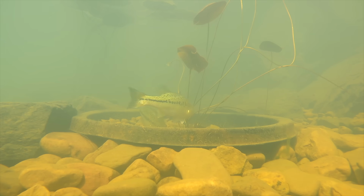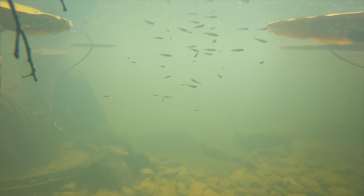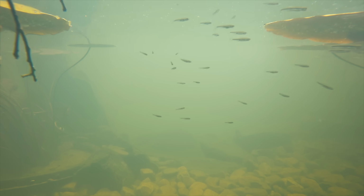Our two pet bass that we call Johnny and June started the spawning process in one of our previous videos, and just like that, we have dozens of baby bass swimming around in Cedar Falls. Man, I love seeing that.